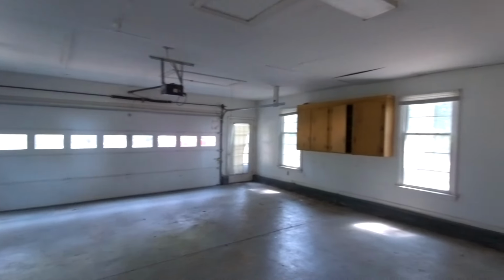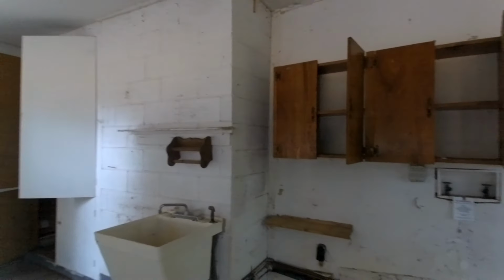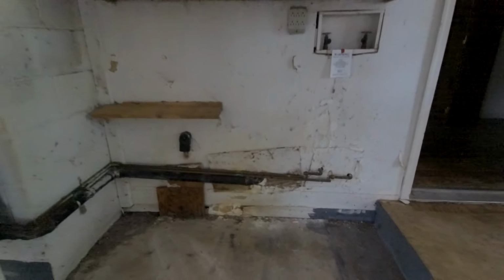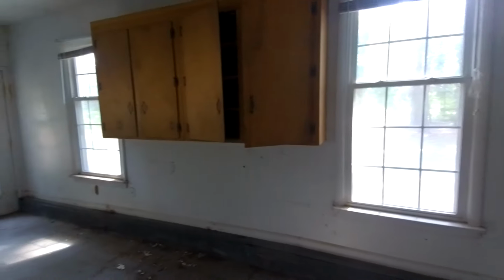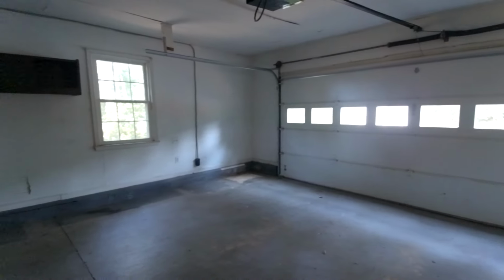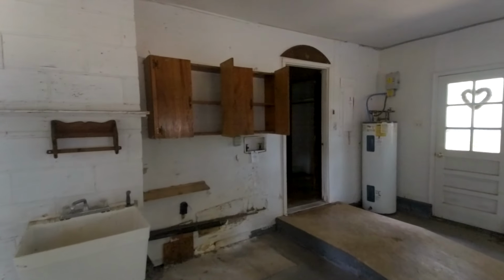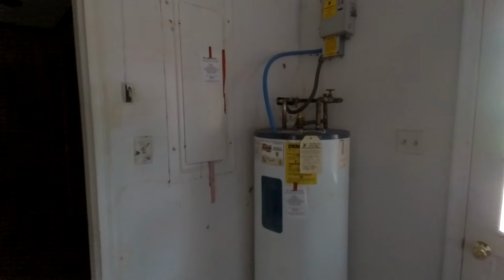Okay, we are now in our attached 2-car garage. This is really neat space. We've got a utility sink there. They have the washer dryer hookups right there, so you would have to come into the garage for that. This, of course, is going to be on well water and septic tank. As you could probably imagine, there's not municipal water or sewer out here in this fairly rural location. And speaking of water, there's our electric water heater right there.